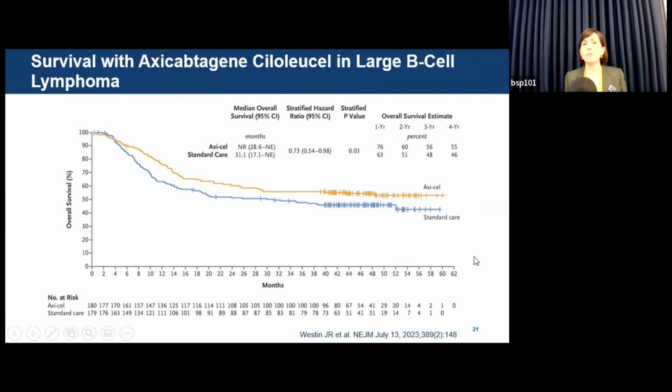And more data, obviously, will be published as we go. Let's not forget that all those companies that do the clinical trials are mandated to report long-term follow-up for at least 15 years, because we need to learn. And this is part of the complexity of what we do.